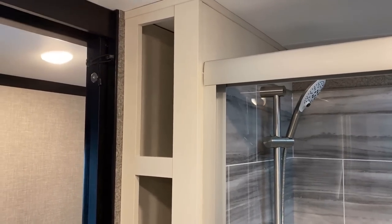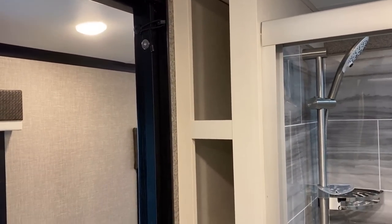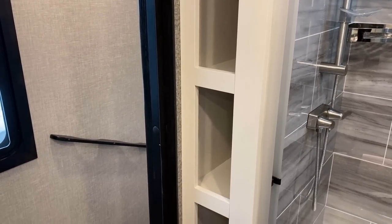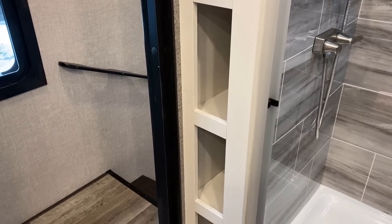I am not a fan of open bathroom storage, and I will continue to moan about it until manufacturers do something about it.